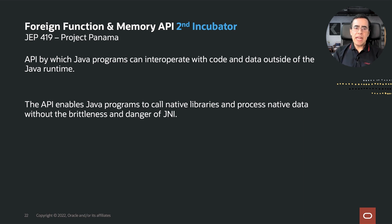JEP 419 brings back for a second incubator the foreign function and memory APIs introduced in JDK 17. These APIs are meant to provide an easier to use replacement to using JNI for accessing code and data outside of the Java runtime.